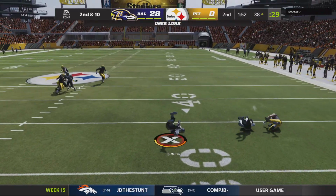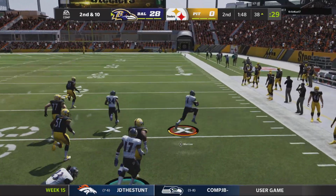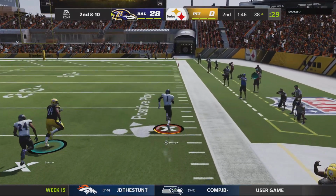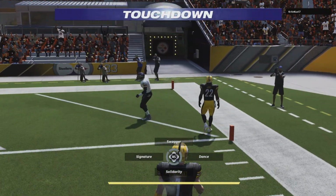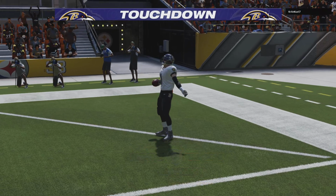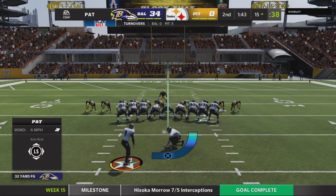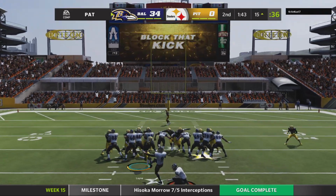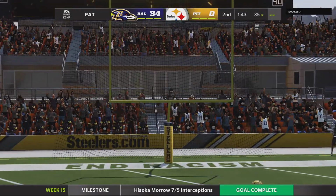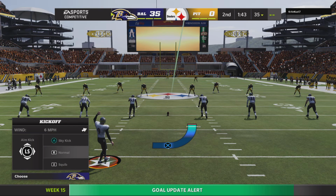And his pass is intercepted for the fourth time today. Picked off at the 33. And now off to the races, down the right side. And he will bring this back. It's a pick six and a Raven touchdown. Tucker now to add the point after. And he's been a busy man, 5 for 5 now, as he knocks another one through to extend the lead.